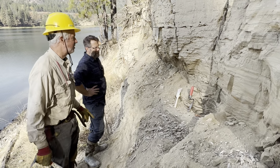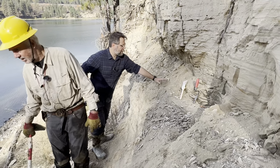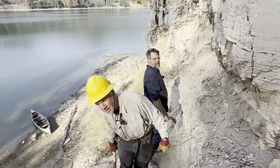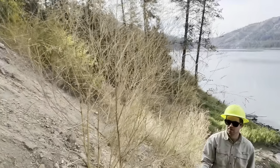But look, let's move upslope and look at another. We can always pick this up on the way back. Let's look at all three, see the big picture first, and then come back down. For sure. So we're going to head up. Karen, the best way will be straight up here. So use your ice axe, make a step or two.